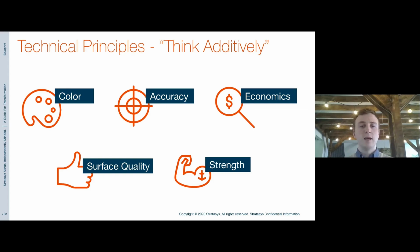So just briefly, the first one is color. What are the implications of part color, and does 3D printing uniquely enable full color parts, and for what applications? We also have surface quality, and what does surface quality and part texture do to the function of a part? And how do we carefully navigate additive's ability to impart texture to parts? We also have accuracy, thinking critically and creatively about how to achieve part accuracy, especially when it is not typically a strong suit of additive manufacturing.